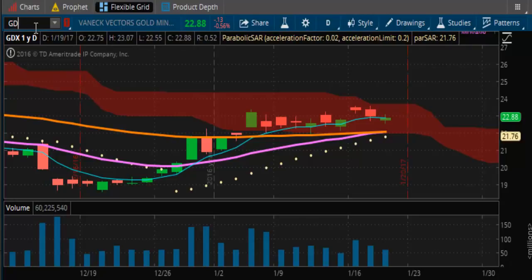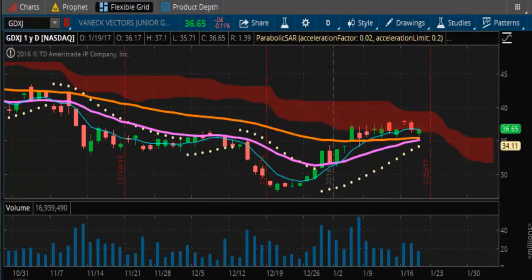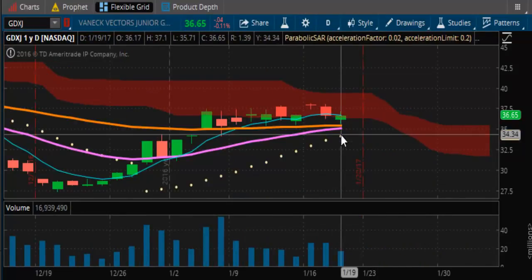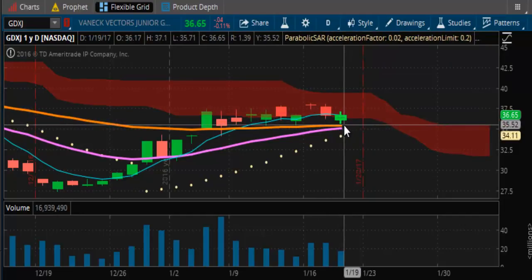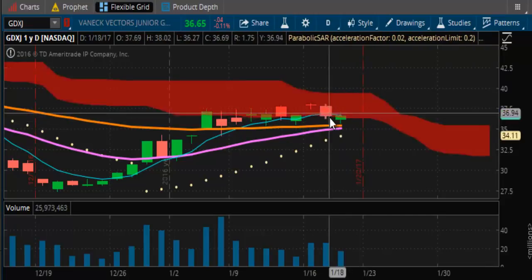Let's take a look now at GDXJ. GDXJ is in a similar position. The only difference is that this one fell outside of the Kumo cloud at the bottom, but it's bouncing off the trend line, so it's looking weaker than GDX if you look at GDXJ.